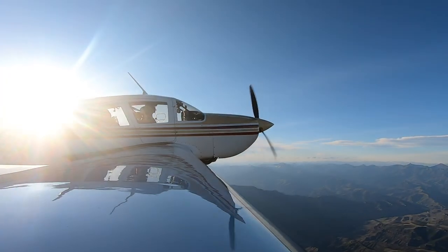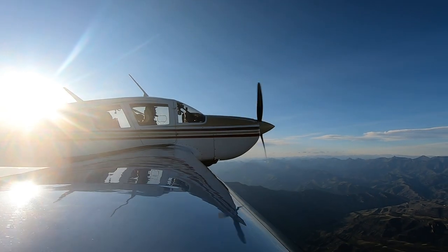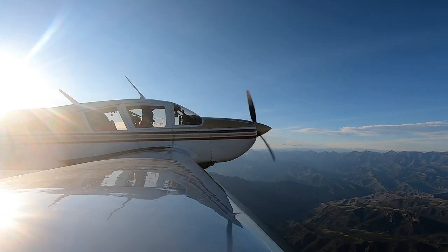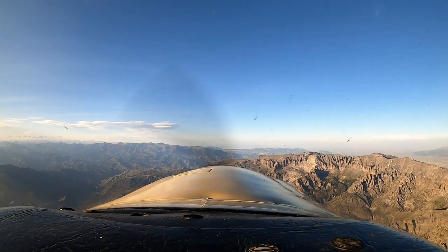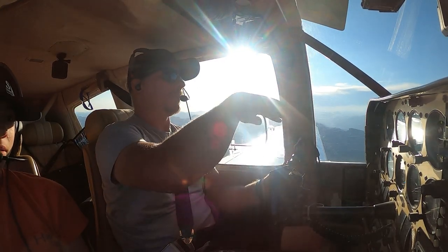The other thing about flying through these mountains is if you're flying through a canyon or something, you want to stay to one side or the other. You don't want to be right down the middle because it gives you an out. I can always cut this way and come down.